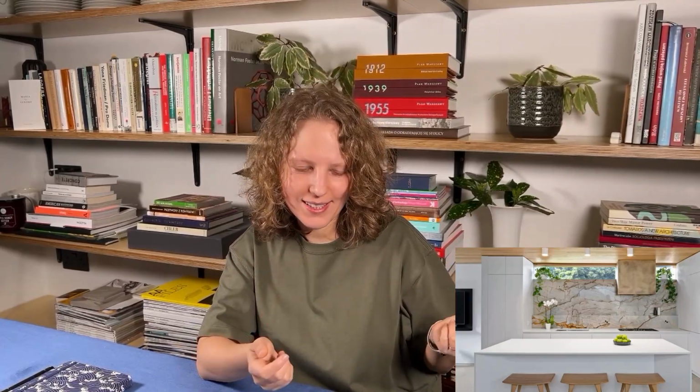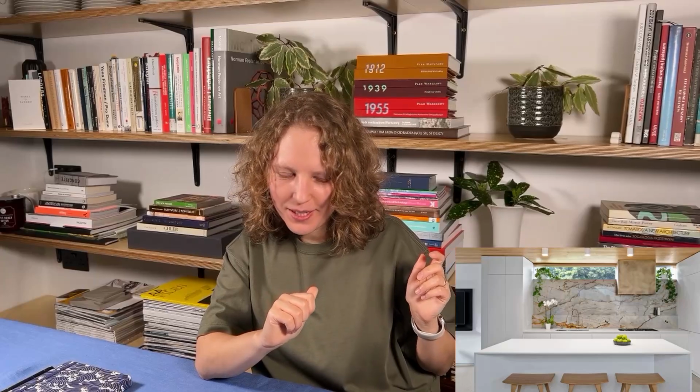I wish it wasn't just a white kitchen. It gives me too much whiteness and kind of this hospital cleanness a bit, but still I know people who love white kitchens, so why not? It's just not my cup of tea.